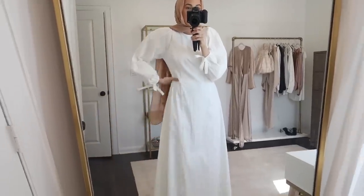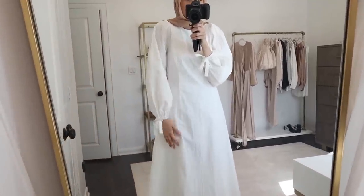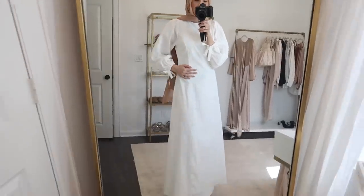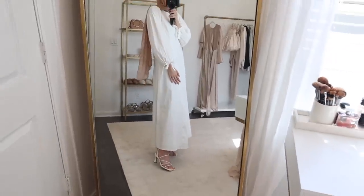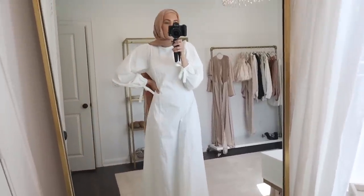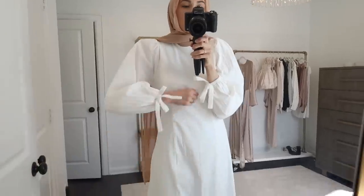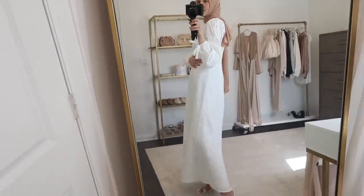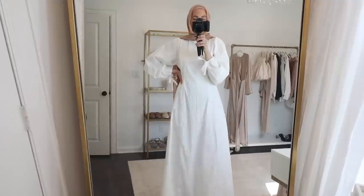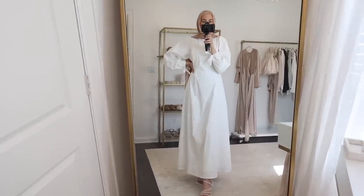Okay, let me show you guys the dress. This is the beautiful Hijab House dress. I really loved the cut of this dress. I love the puff sleeves. It reminds me of a linen-y material. It's great for summer. It's really breathable. And I feel like it would be beautiful for Eid or even a vacation if you guys are going anywhere. So beautiful. It has these little ties on the sleeves, which is really cute. And it just cinches you in at the waist. I just paired it with some white strappy sandals. I think this is a beautiful spring summer look.